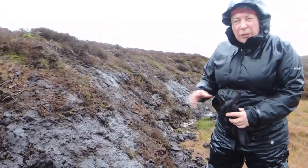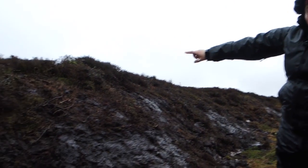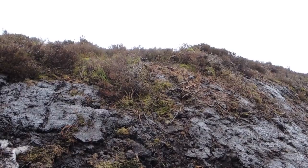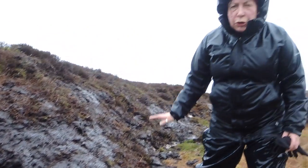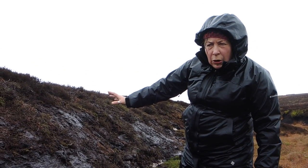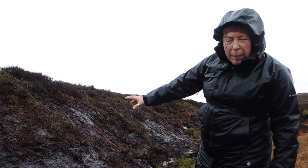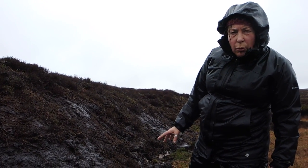we've got one that Tom has just finished. So what he did was he peeled back the vegetation on top of the hag. He reprofiled the edge of the peat to make the angle much more shallow, and then he's relaid the vegetation back on top. You'll see there's no drip edge here now, so there's a lot less erosion of the peat by the water.